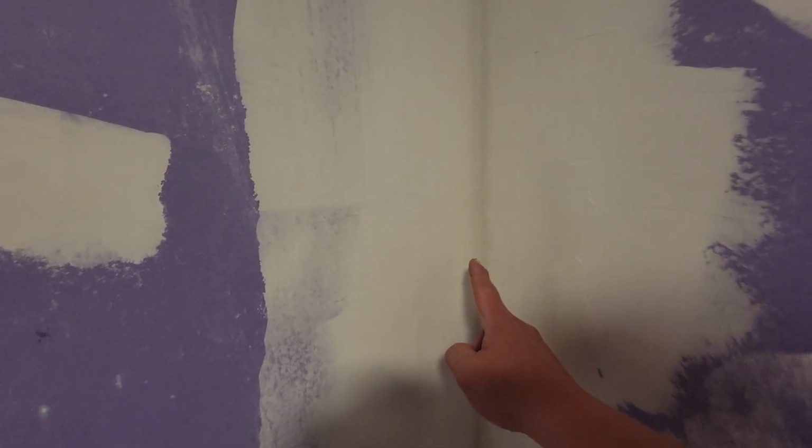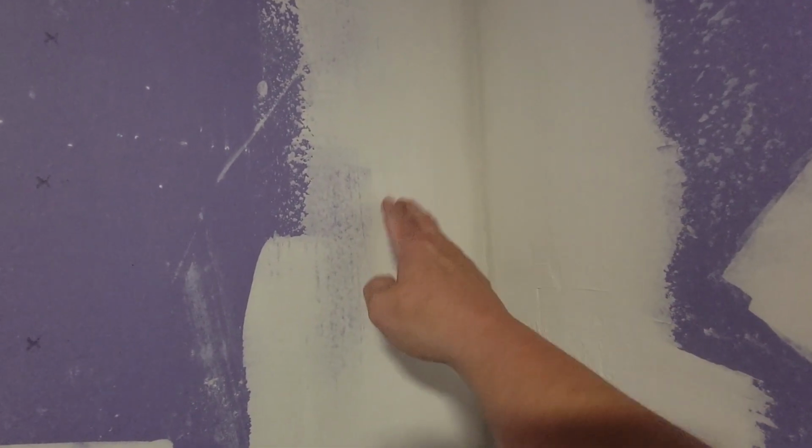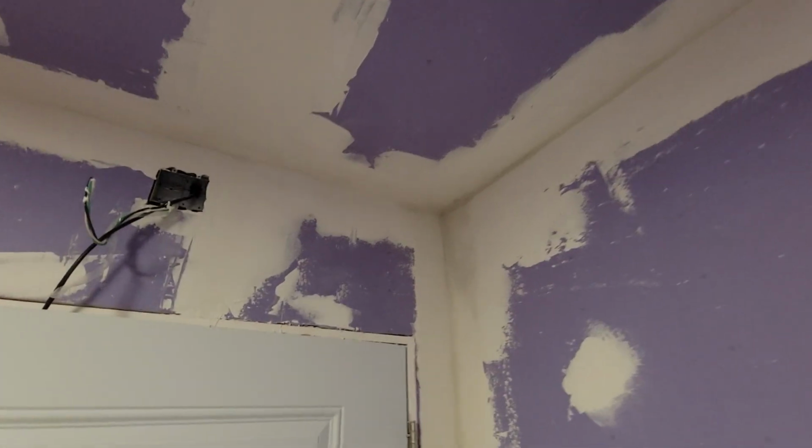So you can see, I did some of the compound last night. I used what's called hot mud, 45-minute hot mud, but I kind of went a little crazy in the corners, and you can see the difference in color between the white and this here. I don't think that's dry the whole way through, but that's okay because I'm taking the night off tonight anyway. So I'm really bad at this. I'm not very good at it at all. It's not the first time I've done drywall, and I've been bad at it every time.